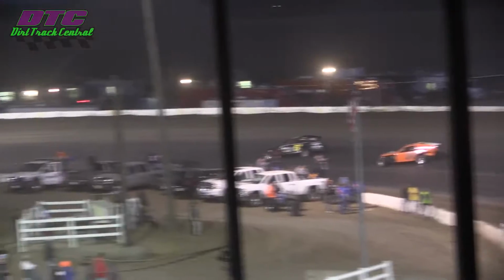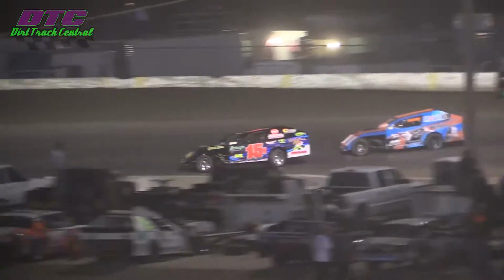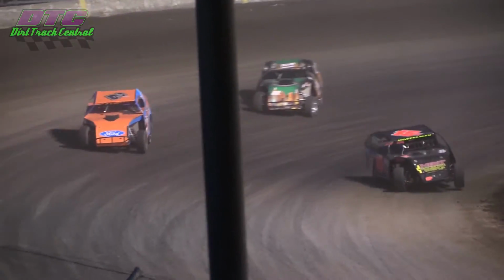As a Las Vegas native, I feel that the Las Vegas wrap on the number 81 car is what makes him so fast right now and so smooth. You got to be smooth to be in Vegas, right? Is that what they say? That's right. That's why I'm kicked out there right now.